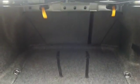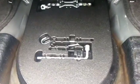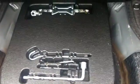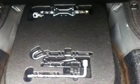So coming into the boot area of the car, there's a cavernous boot in these Hondas. The yellow tabs there mean you can drop the seats down on a 60/40 split. Inside you've got a space saver wheel, so you do have a wheel, not just a puncture repair kit which you get with a lot of cars, and a full set of tools and your jack there, which are original.